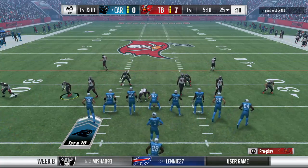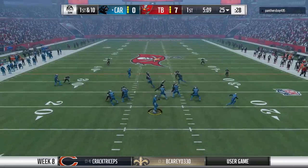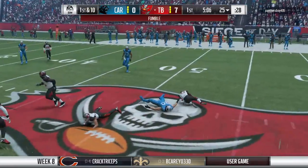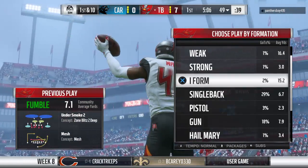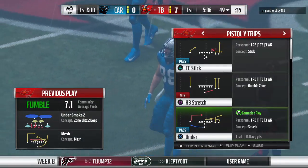I think it's making sure the guys that you trust the most with the ball, the biggest playmakers you have, that they touch it on this possession to try and get it. And now look at this. Big gain, but a fumble. And it's picked up by the Buccaneers. And they get the football. They'll set up shop at their own 49-yard line.